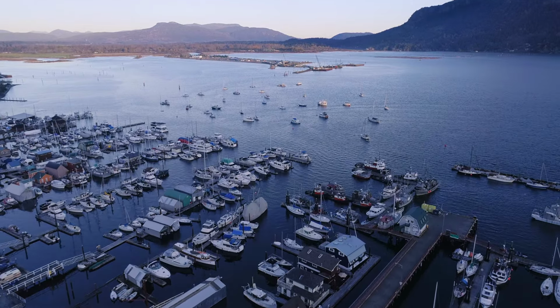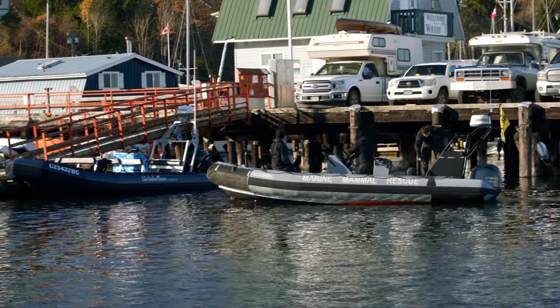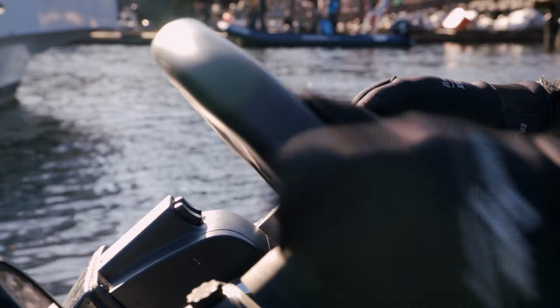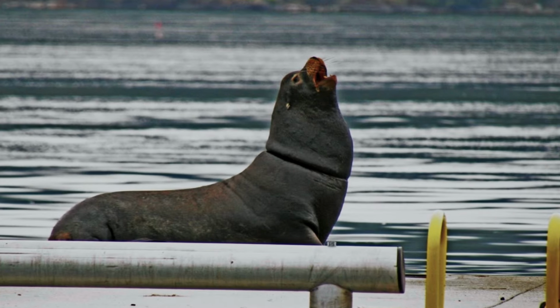In British Columbia, on Vancouver Island, the Marine Mammal Rescue Center team is in Cowichan Bay on an urgent rescue mission. That's a heavy one. We're here in Cowichan Bay because we've had a report of a California sea lion with a pretty serious entanglement.